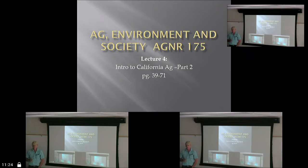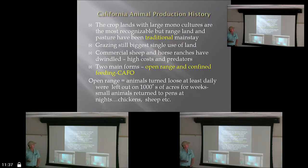This is from our textbook, the Sustainable Ag, California Ag, Natural History kind of field guide book, pages 39 through 71. It's an introduction to California Ag. So croplands and monoculture is what you see when you go up through the Central Valley. But really, traditionally, the mainstay was rangeland, grazing out in undeveloped areas, as it were. We're going to talk about rangeland in a moment.